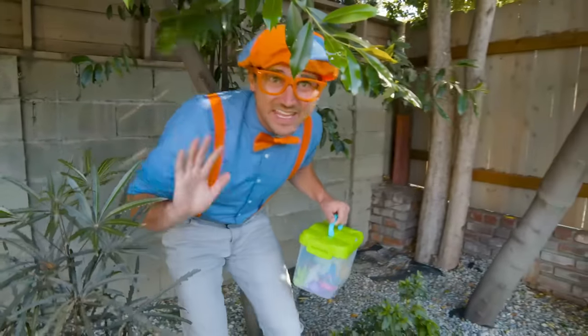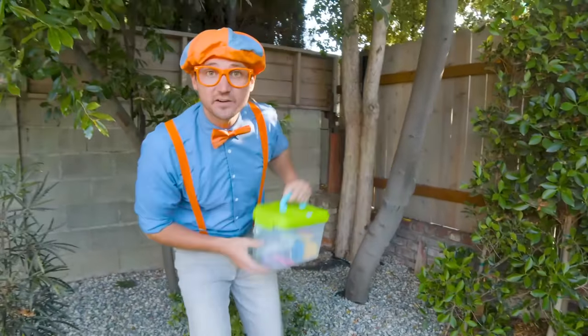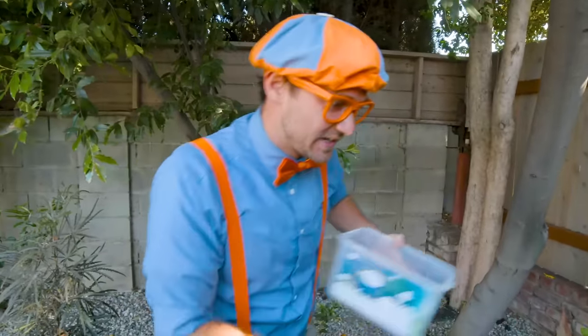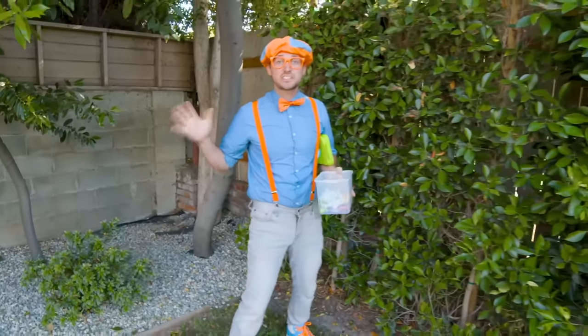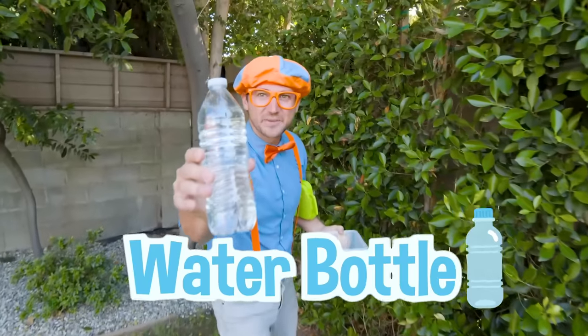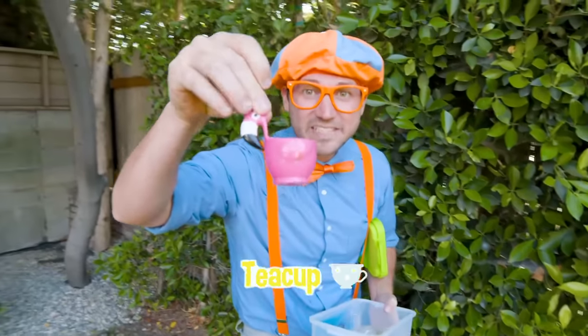Oh, hey! It's me, Blippi! And I'm just searching for things to put in my sink or float kit. All right, I already have a lot of toys in here, and then we need to put some more things, so then we can put it in our giant tank and see what sinks or floats. Hey, look! A water bottle! Okay, oh! Ooh! A flamingo teacup.